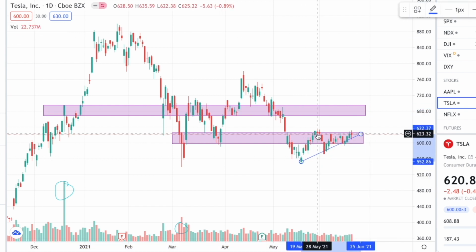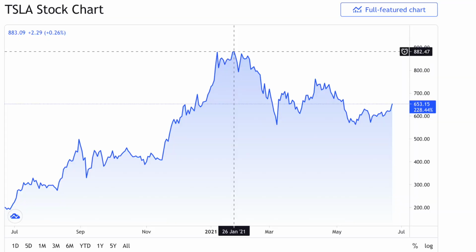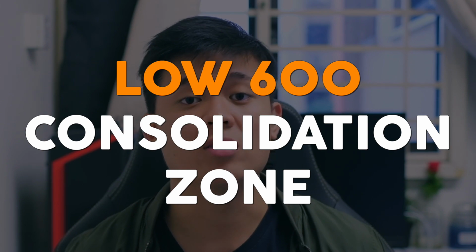So let's address why Tesla is down so much and for so long, and will this level ever hold? In my opinion, Tesla ran up too fast and too much. It was overvalued in the short term when it was sitting in the high 800s, but not for the long term. There was also a lot of margin in the stock market. People were using leverage money to buy up the market. The low $600s looked like a consolidation zone.